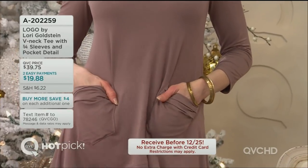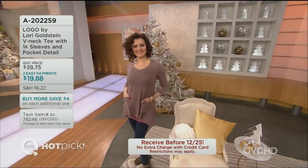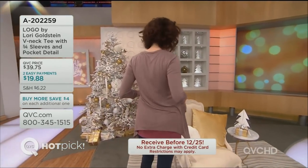Since I own six, I can honestly say the colors are amazing. That one on Colleen, I own like three in black. It's crazy good. Layer it with skinny tees. Those are coming up in the show.